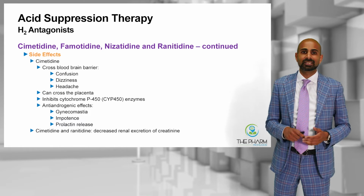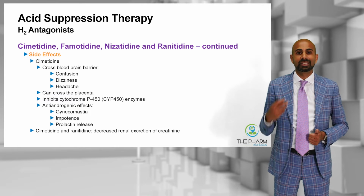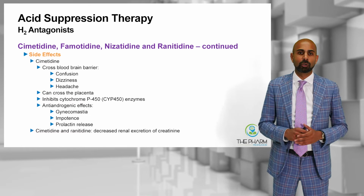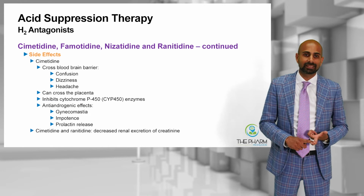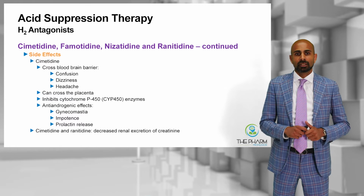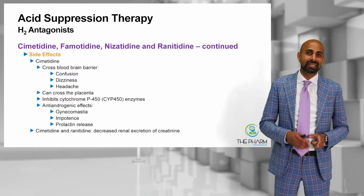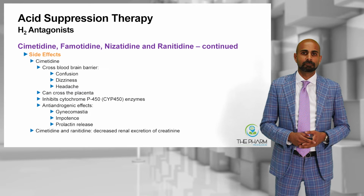Side effects of some of these drugs: cimetidine with a C can cross the blood-brain barrier and lead to confusion, dizziness, and headache. Cimetidine with a C can also cross the placenta. Cimetidine with a C inhibits cytochrome P450 and has anti-adrenergic effects like gynecomastia, impotence, and prolactin release. C and R, cimetidine and ranitidine. C and R, you spell creatinine with C and R. Cimetidine and ranitidine both decrease renal excretion of creatinine.